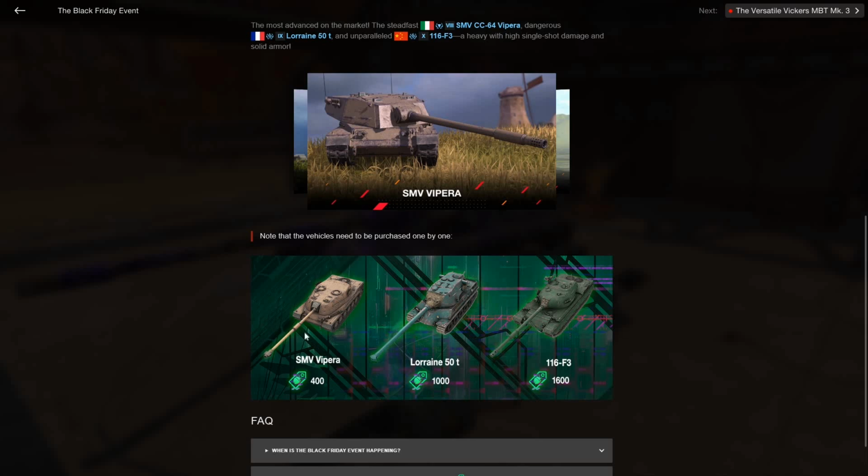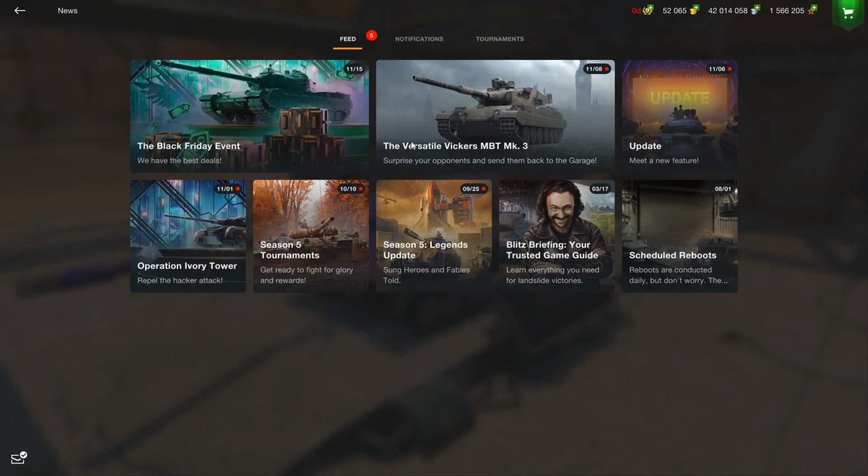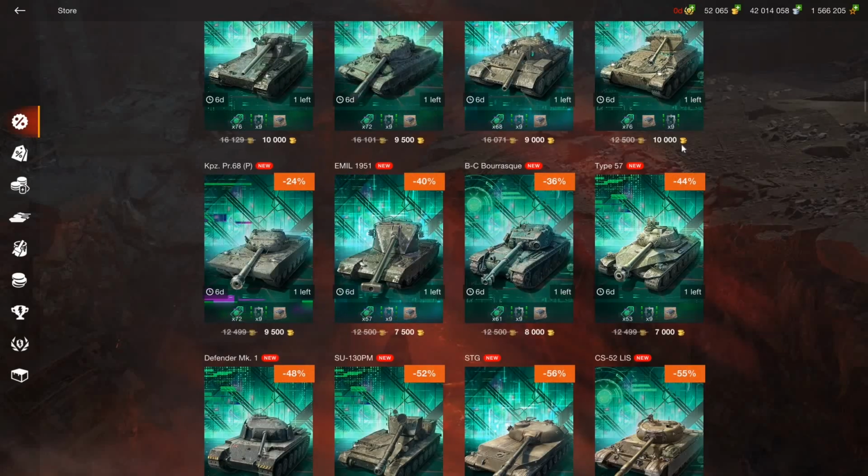This tank, the Vipera, I wouldn't even bother with it. It's just a CC64 downgrade, if you ask me. I mean, is it strong? Yeah, decently. But is it worth spending your cash on? No. But what is interesting are the tanks that are in the store.